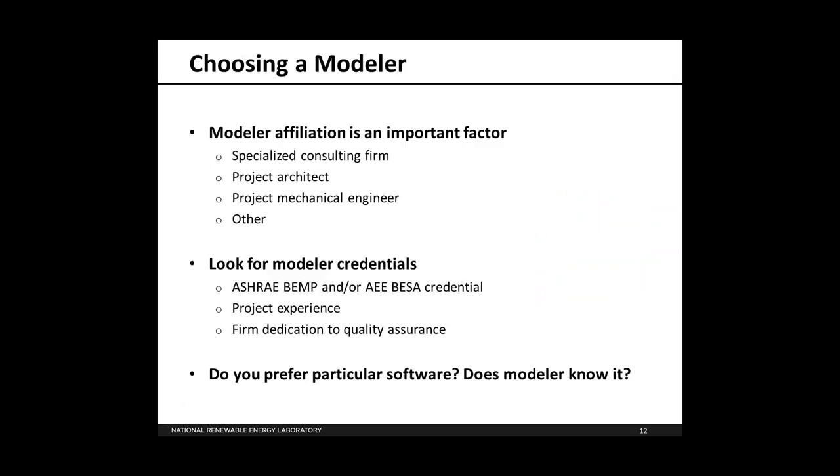So getting into that a little deeper, how do you choose a modeler? The affiliation can be an important factor. Are they affiliated with a specialized consulting firm, let's say one that does energy modeling all the time, maybe a sustainable design firm? Are they a project architect or a project mechanical engineer? Some architect and engineer firms or individuals have a lot of experience with modeling, something they do on most of their projects. So any of those three options could result in really qualified individuals with a lot of experience, and there may be others too. So who are they affiliated with, what firm, or maybe an individual with lots of experience?